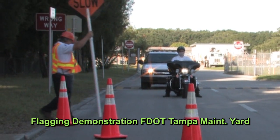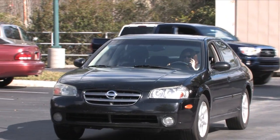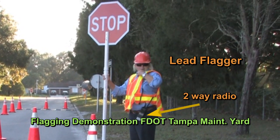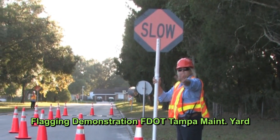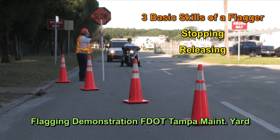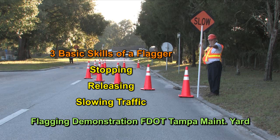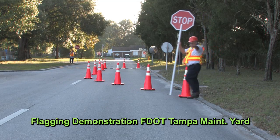As a flagger, you must remain alert at all times and stay on your feet facing oncoming traffic, because drivers may not be alert. They may be fatigued, preoccupied, or impaired. Every flagging crew should have a lead flagger whose job is to determine when to stop or release each direction of traffic. Flagging operations require 3 basic skills: stopping, releasing, and slowing traffic. Remember to never wave the stop slow paddle.